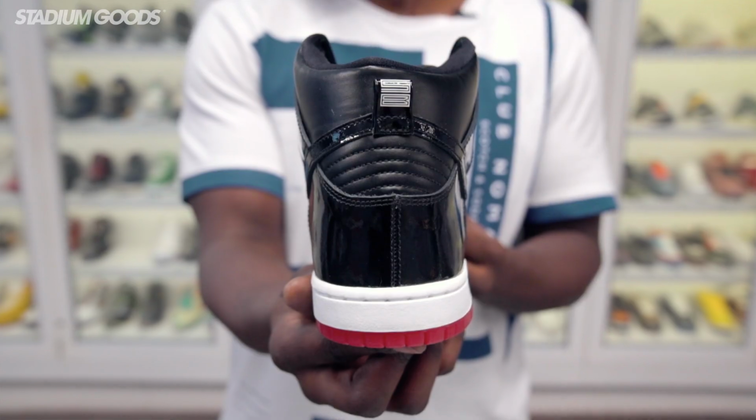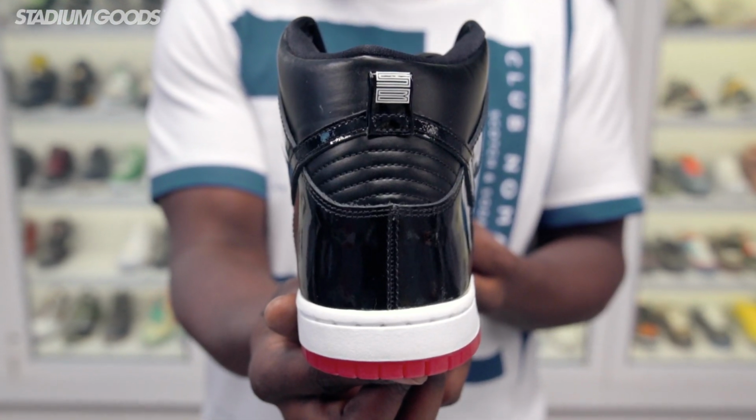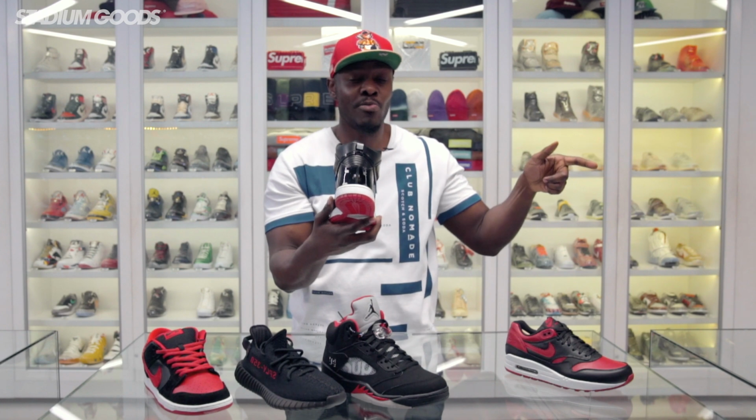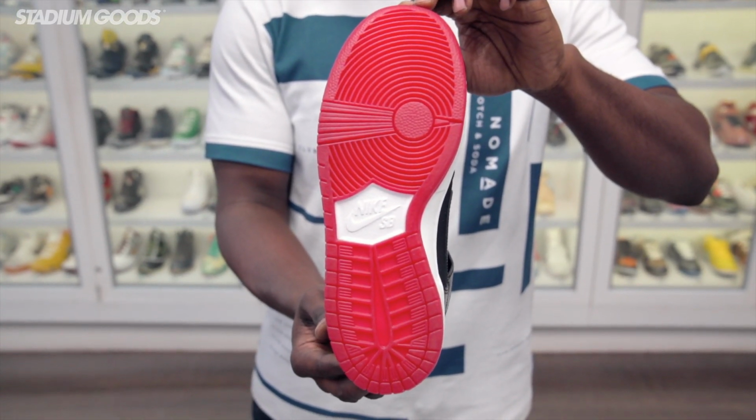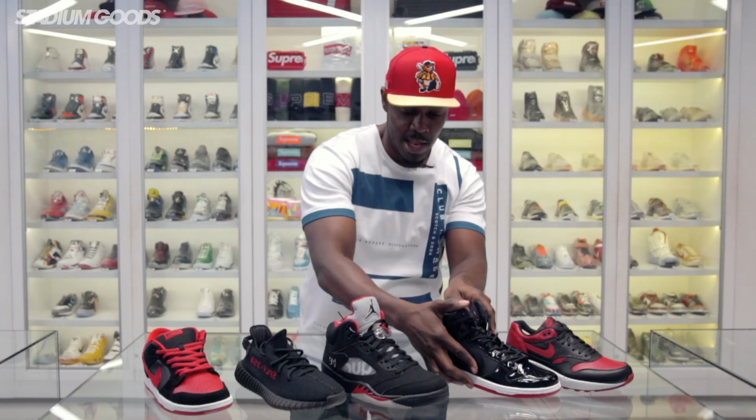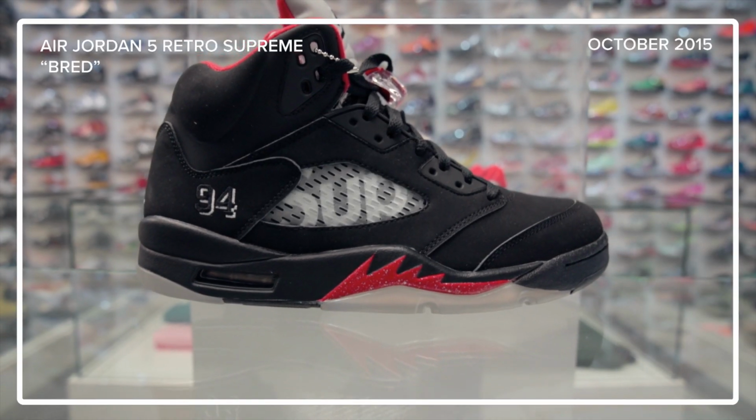Another really cool detail is the SB right there on that back pull tab, which mirrors the 23, which is on the back of the Bred 11. And then the translucent outsole, which mirrors the black and red 11. And then as we get to the Supreme Air Jordan 5.